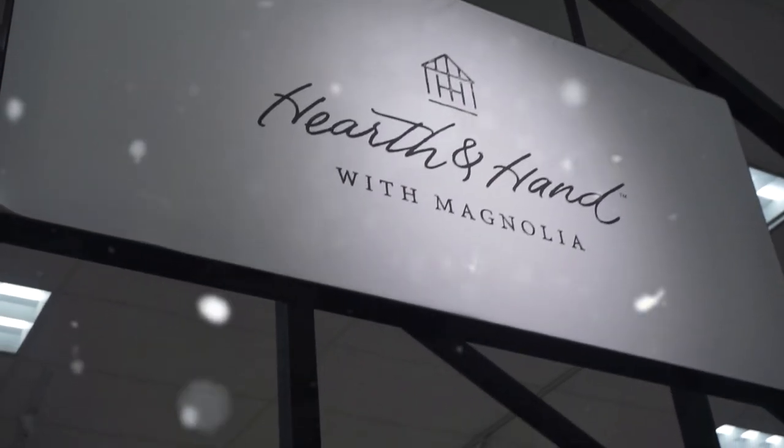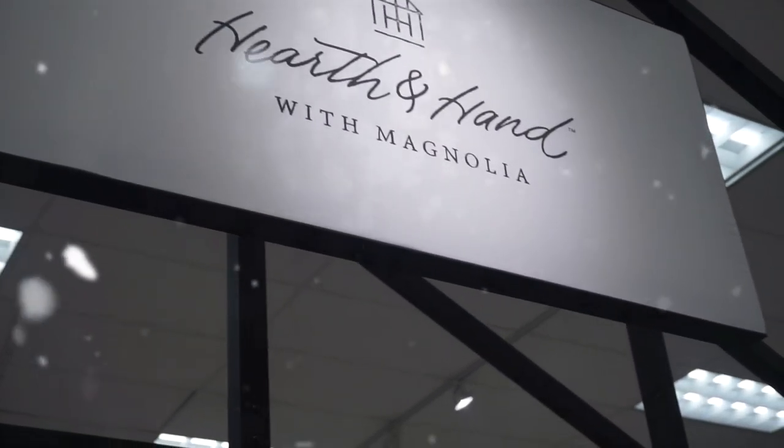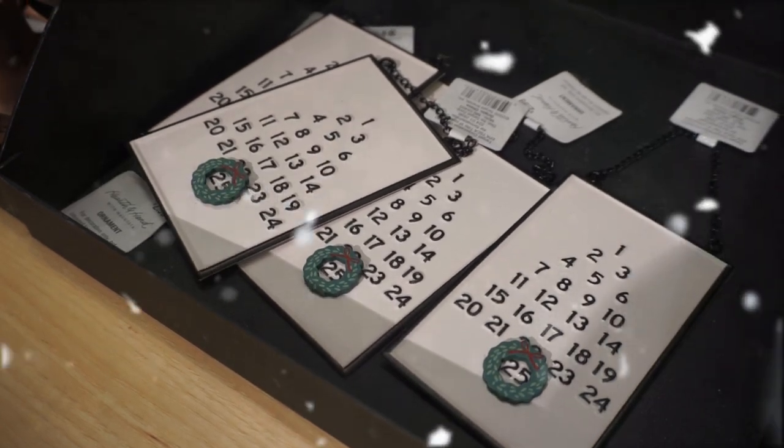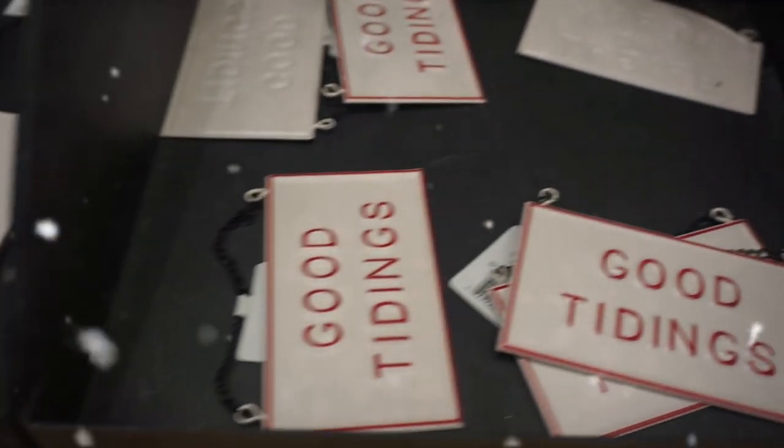Moving on to the Hearth and Hand with Magnolia section. They have a very elegant upscale farmhouse look. I just love it. It's very classic and beautiful. Here's the rest of the montage.